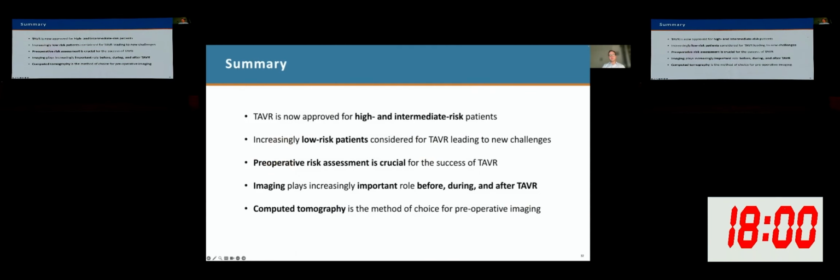To sum up, TAVR is now approved for high-risk and intermediate patients, and we see that increasingly low-risk patients are considered for TAVR, which also leads to new challenges. Preoperative risk assessment is crucial for the success of a TAVR, and we know that imaging plays an increasingly important role before, during, and after TAVR, and CT is the method of choice for preoperative imaging.